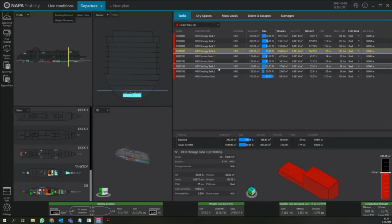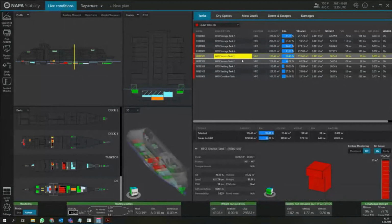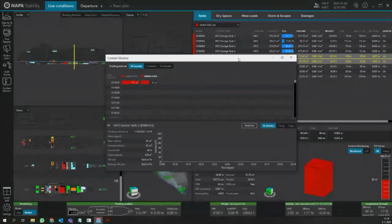And then I'm going back to the live conditions. And here I can show you the one new tool that we have implemented in the software. So if I'm selecting here, let's say a couple of heavy fuel oil tanks like this, and then I right click with the mouse, select monitor, then this kind of a tool called content monitor will open up.